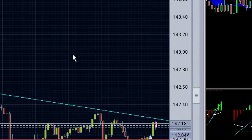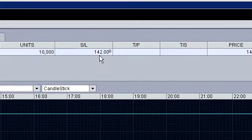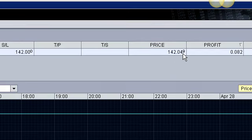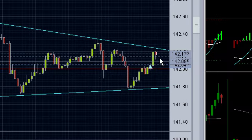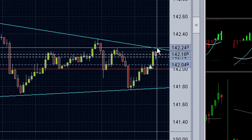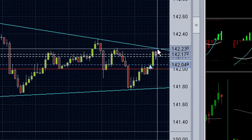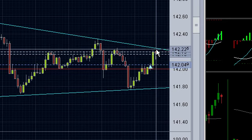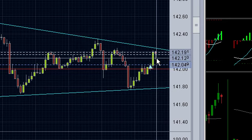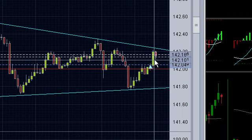So my stop at the moment is, what are we talking about? Well, I'm right on the 142 I got in at, so it's a 5 pip stop right now. So hey, if I get stopped out, it's not too much of a problem. And I'm looking for a break here. Maybe when this candle finishes, I'll move my stop up and get me into profit. If it doesn't break through here, then it's a trade I make just a few pips on. So there you go. That's how we can do this.